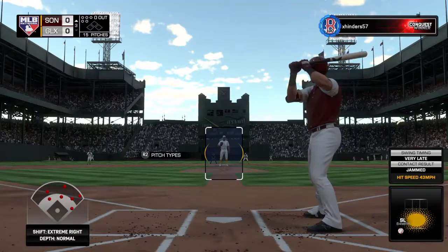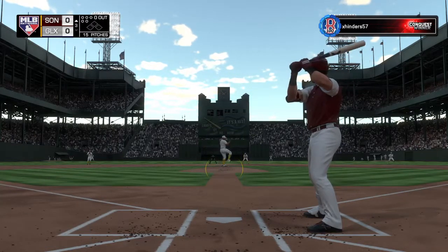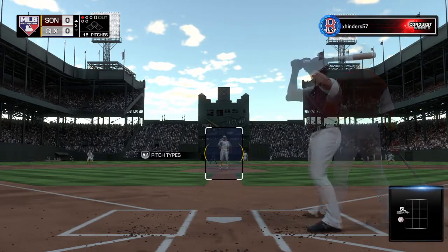Leading off with a 51. Third baseman, Joey. Ready with the first pitch. Here it comes. And they start him out with a slider. Good spot, but he doesn't get the call.